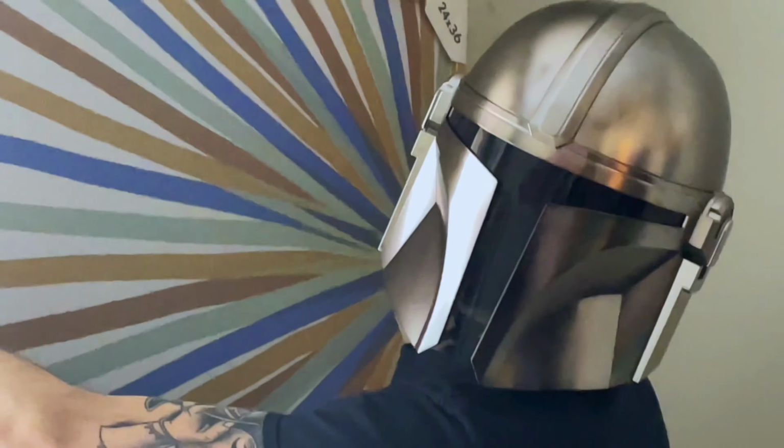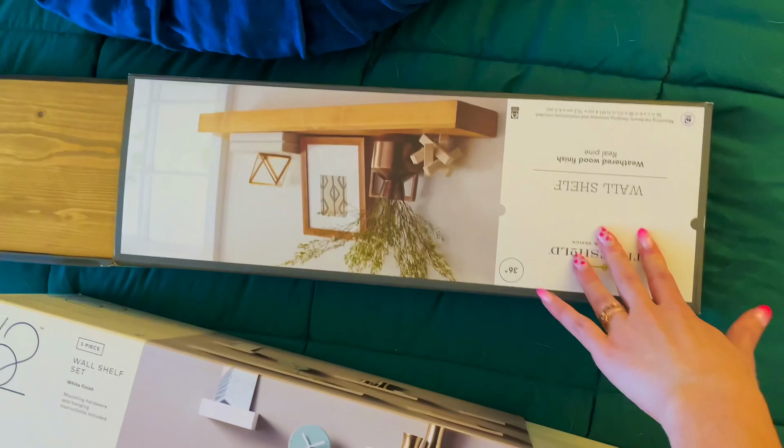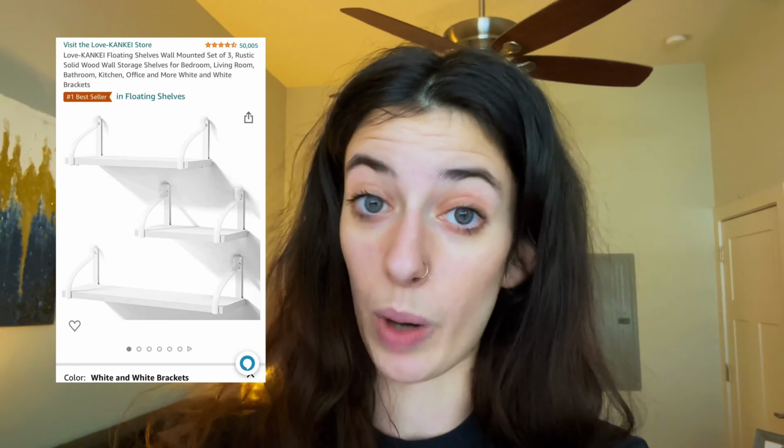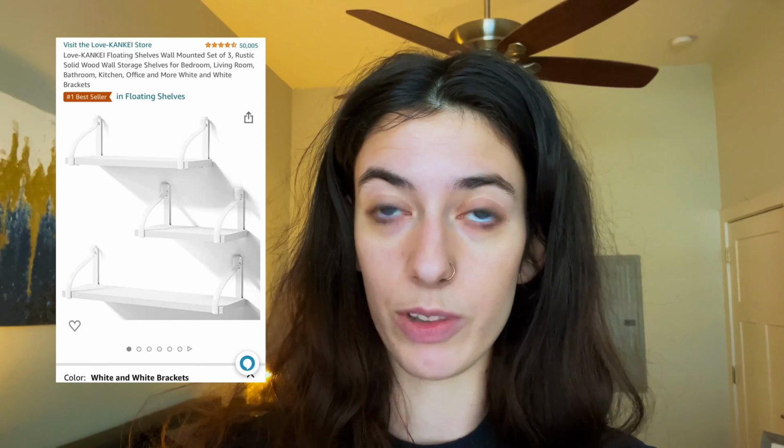Hey babe, I need you to put... What are you doing? Got some shelves because Amazon did not want to deliver it. I ordered these shelves off of Amazon twice and they kept saying delivered, but they never showed up. And I didn't feel like fighting with the post office about it because it was only $25.